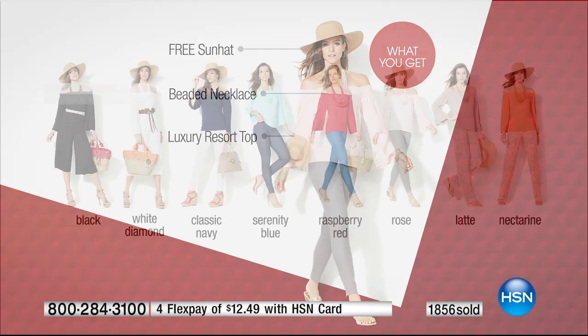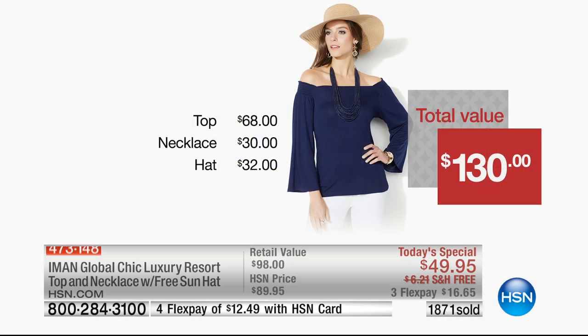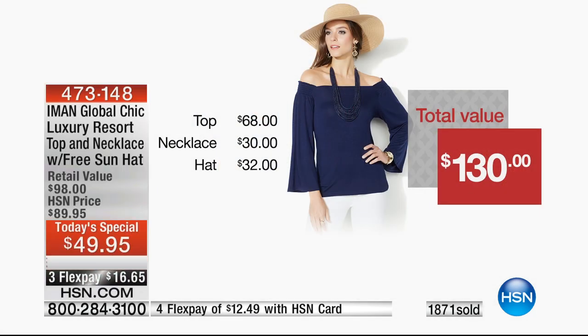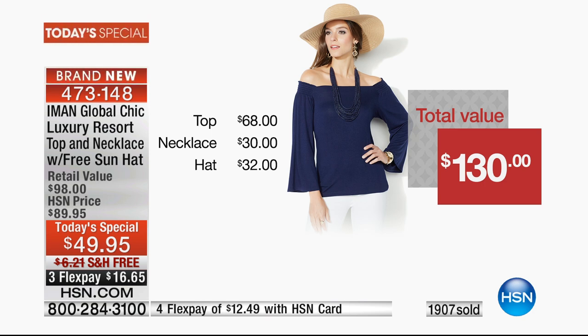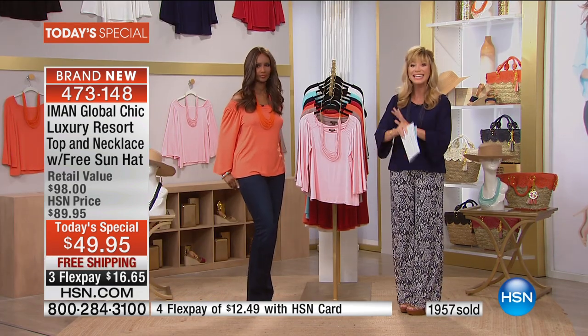So I want to point out the savings here, because just the top alone is $68. Just the top. The necklace, and that necklace is 24 inches to 29 inches. The necklace alone that you're seeing there is $30. And then you're also receiving the hat as a free gift, only while quantities last. So it's not like we were able to bring in 100,000 or 200,000 of these. It's very, very limited. It's Iman's only global chic top today special for the entire year.